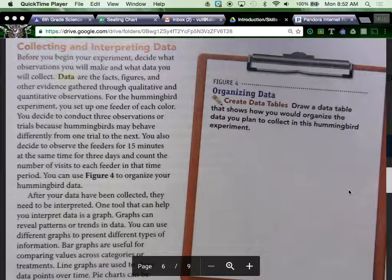Collecting and interpreting data. Before you begin your experiment, decide what observations you will make and what data you will collect. Data are the facts, figures, and other evidence gathered through qualitative and quantitative observations. For the hummingbird experiment, you set up one feeder of each color. You decide to conduct 3 observations or trials because hummingbirds may behave differently from one trial to the next.